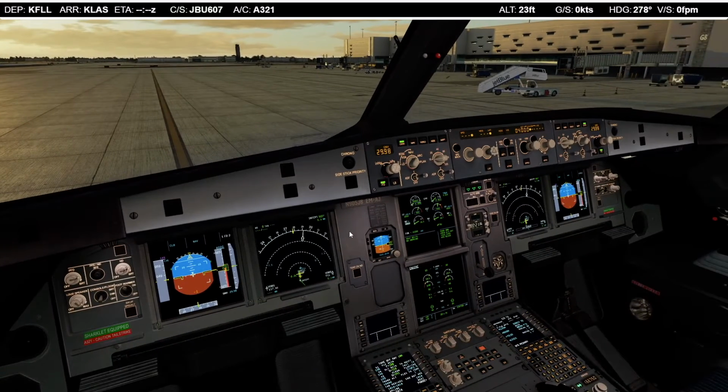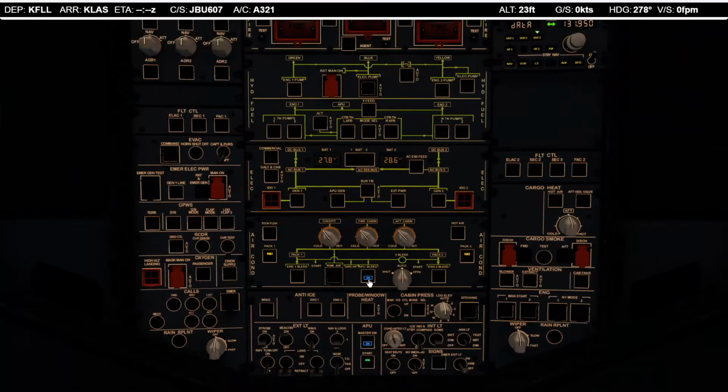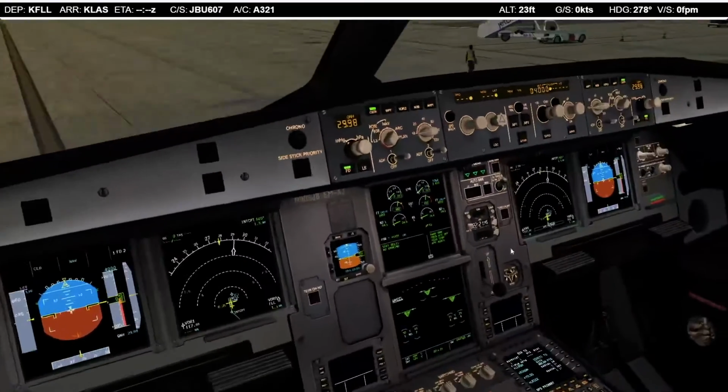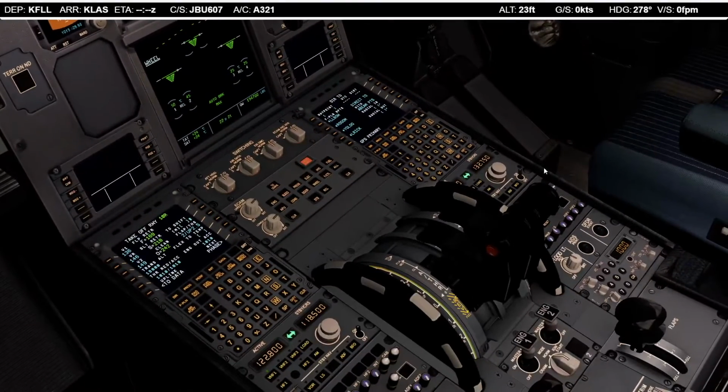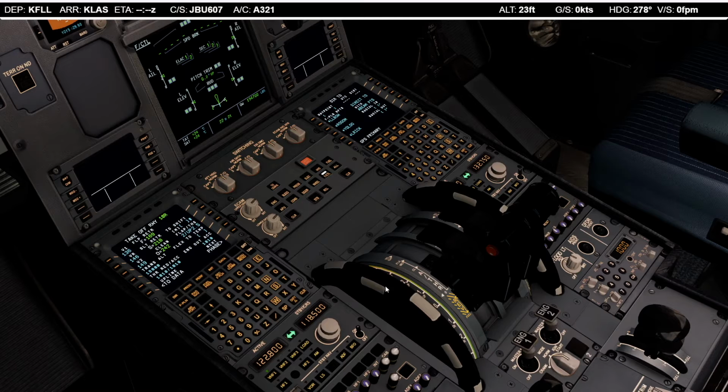Okay, so we have 2 good engine starts, ignition back to normal. APU bleed off, APU master off, anti-ice not required. This is coming to max. We have a flap 2 departure. Trim is coming up 2.5.